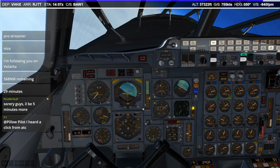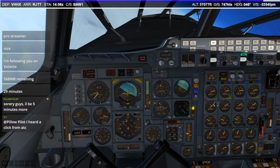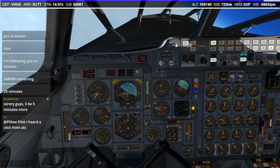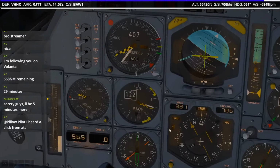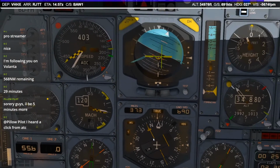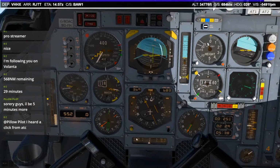Re-increase our descent rate. Let's drop down. Look at the Mach overspeed is coming down quickly in line with us here. That's idle throttle.